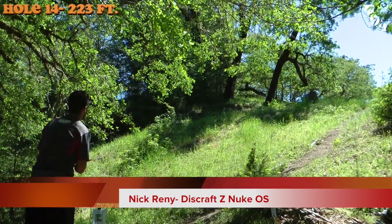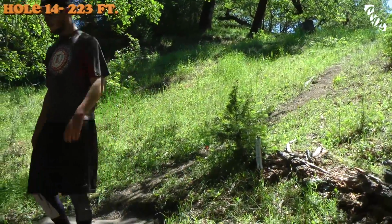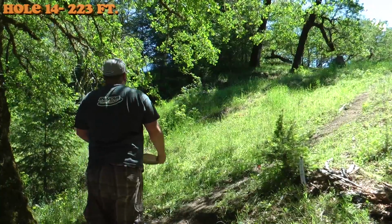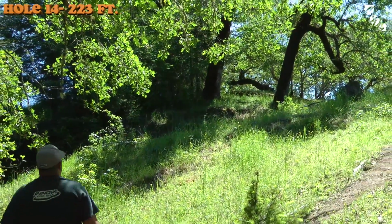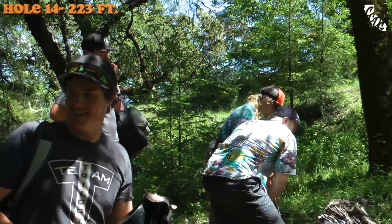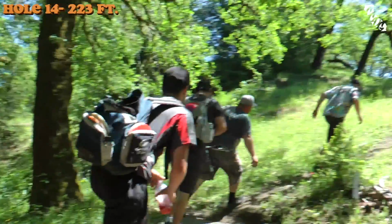Nick going forehand up the gut. Oh, yeah. Oh. Watch out for that tree. Got him. And Dallas is lining up the up the middle shot. Yeah, he has a great backhand. Oh no. Same one. Got him. Brave enough to go for it, though. Yeah. That's the manly route. Chris up the middle. Dissecting the two routes here.